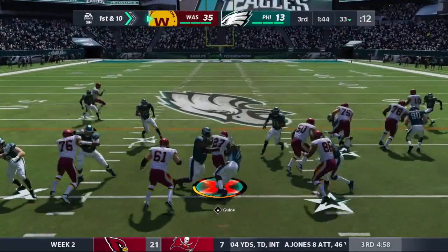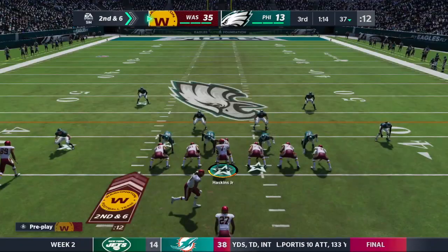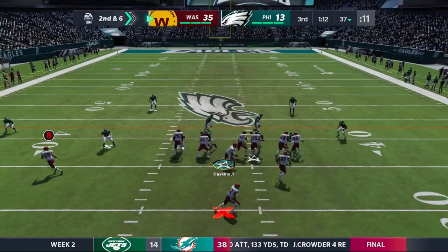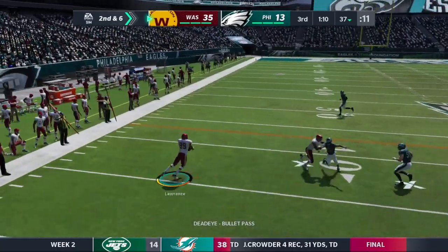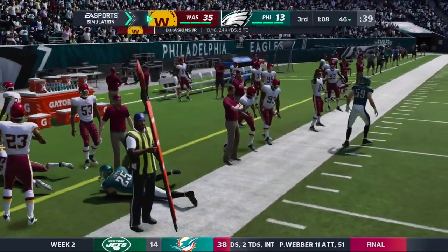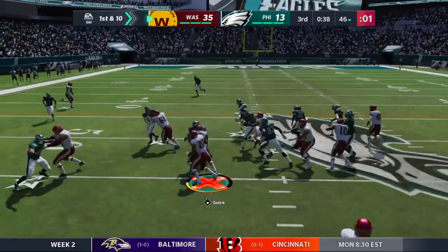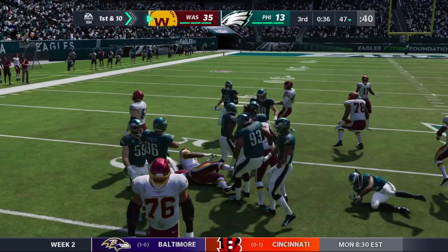And the drive begins with a run by Geis. That's out to the left, flat and complete. And he's able to get this one out closer to midfield. Now a run with Geis. And no room to maneuver there.